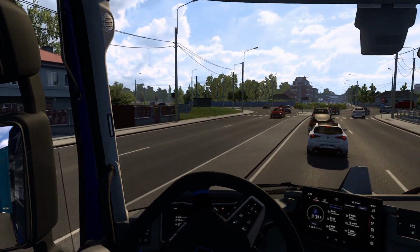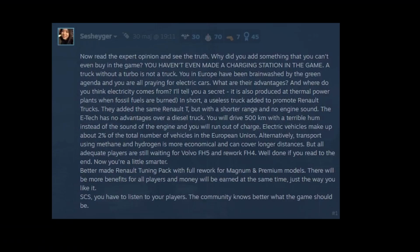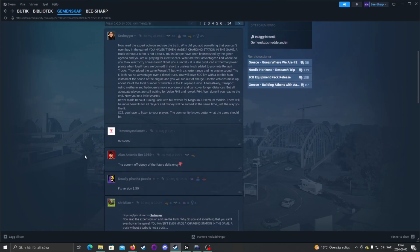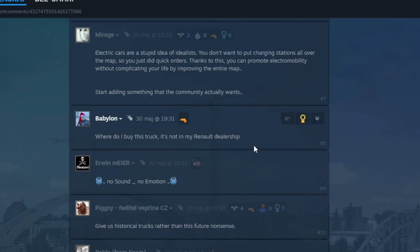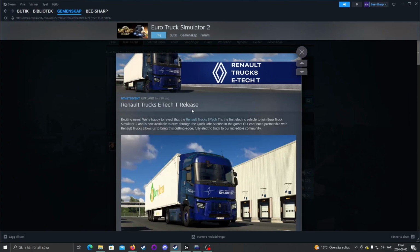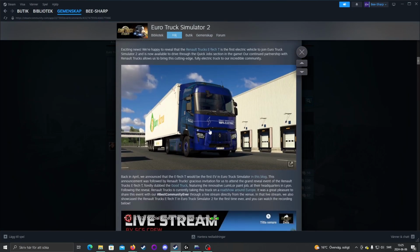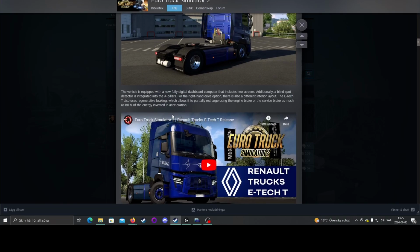Upon its release, it was met with some light criticism. Of course, there's the typical anti-EV crowd, but I'm not going to focus on them. Then you will also find the ones who didn't read the news post and are wondering why they can't find it in the truck stores. But then there are also those who have a question that is not quite so unreasonable. Why can't we buy and own it in the game yet?